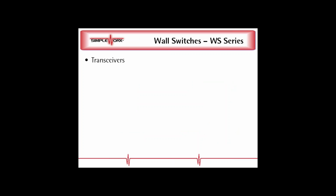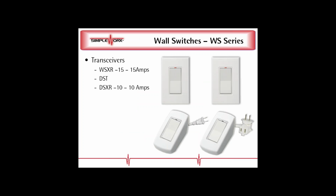Now the wall switches are WS series. We call them the WSX now. We used to have a transmitter version and a receiver version. It's WSXR-15, and they will handle a 15 amp load. Again, they are just on and off. There is no dimming in the SimpleWorx product line. If you want dimming, you take a next step up and move on to the PulseWorx type stuff. With PulseWorx, we can do some manual programming, but a lot of guys like using our software for that.